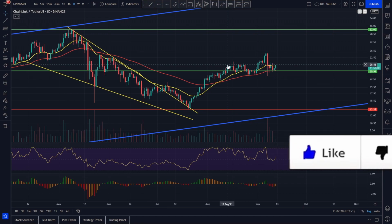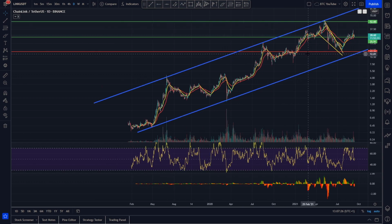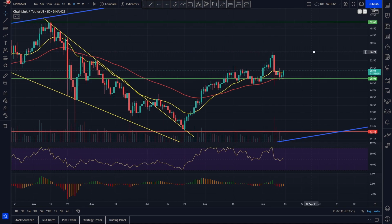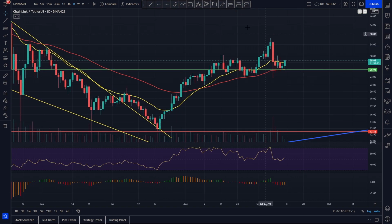So we're just taking a look at Chainlink here, and as you can see, still trading upwards in our macro channel. Put this on auto, you can see. Basically been trading upwards in a huge channel to the upside for a long time here, looking really bullish. And you can see more recently, it does look as though Chainlink is actually holding the 55 moving average like an absolute beast as support.